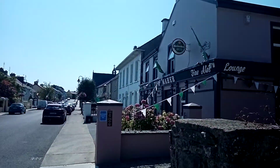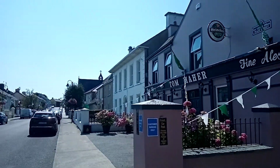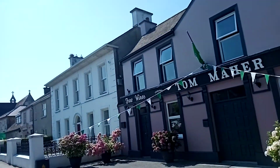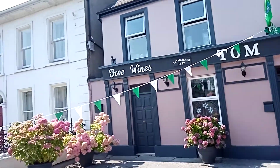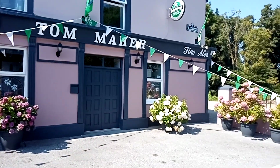Hi there. Beautiful Saturday morning, just outside of Limerick in a small village. And just want to show you a typical high street, I suppose, kind of. Here's a nice pub, Tom Meyer. Fine ales.